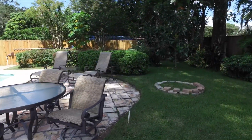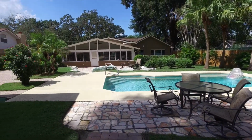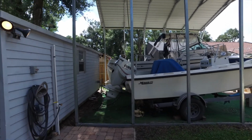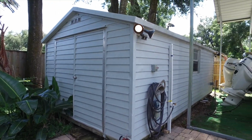Check out this pool. You're talking about a lot of space, and you're located in downtown Orlando, in the 32803 zip code. Again, this is 717 Wessex Place.